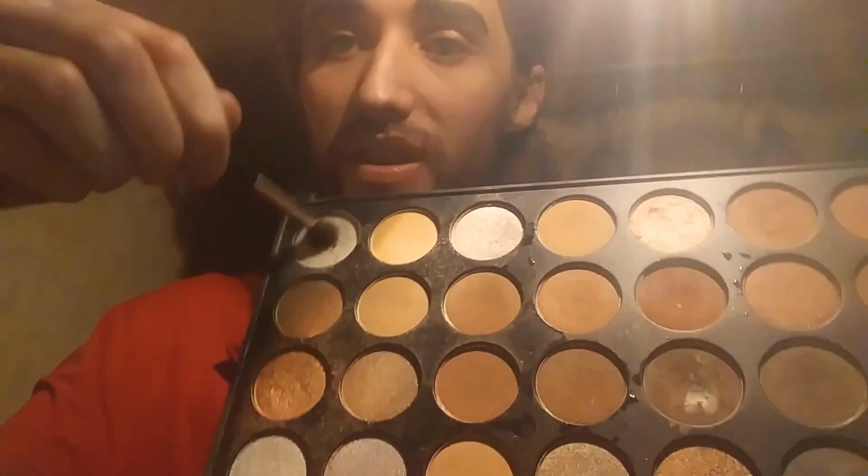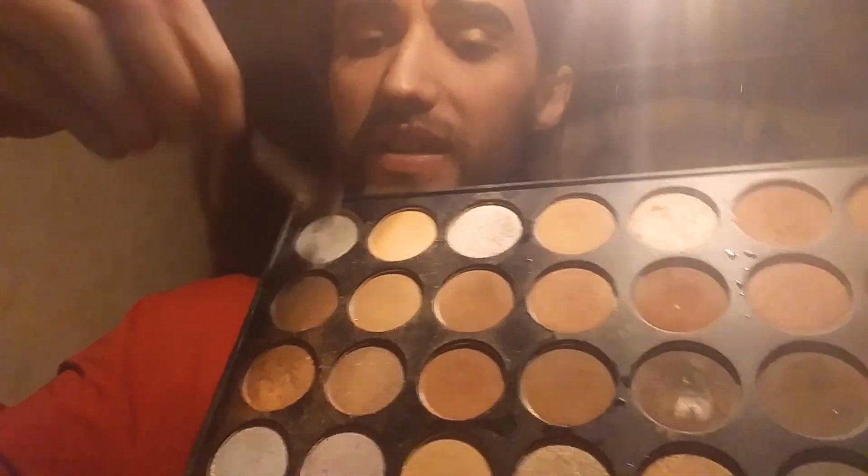I also used this to give a glittery tone to my eyebrows as well, if you can see in the light. And while we have my Morphe palette out, I'll tell you guys that I used it for highlighter. I used this beautiful white shade right here. Went in with it like this, about 5 seconds worth, and then tap tap.